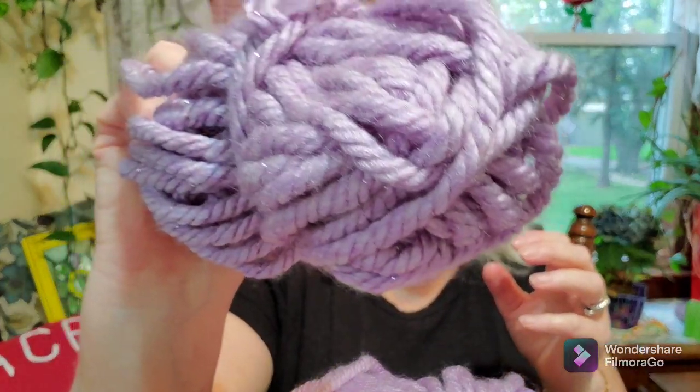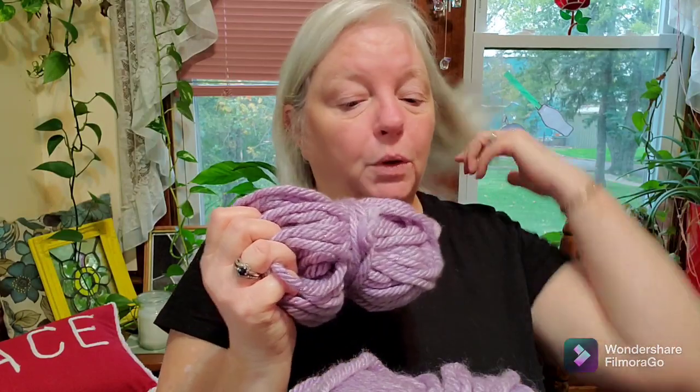If you don't have a little girl to make a hooded scarf with, it really would make a nice just scarf or shawl. Actually, it would be probably a really good cowl and hat set out of this yarn. It's very scarfable. It's soft. You don't feel the metallic in it at all. And I've been holding on to it to maybe make a scarf for myself.